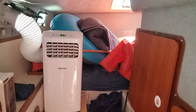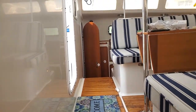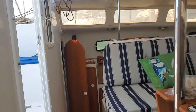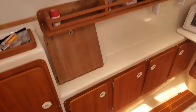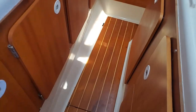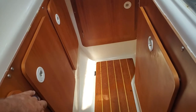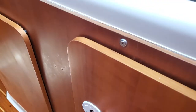Here at the marina, because they're on shore power, they have these portable air conditioners, but that's not going to work when we're underway. And going over to the port side, this is the galley. There's plenty of storage under all the seats and stuff. This is some of your storage for pans, cups, hopefully. That ain't holding a lot of pans, but hopefully these are. Yeah, a little more room. And pots and pans that are in here.